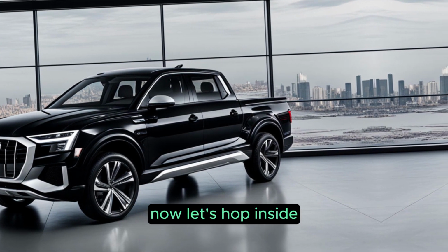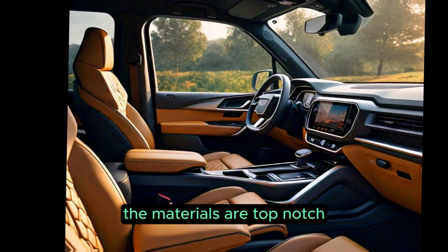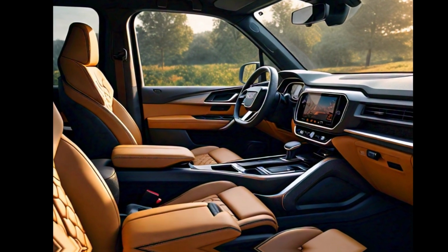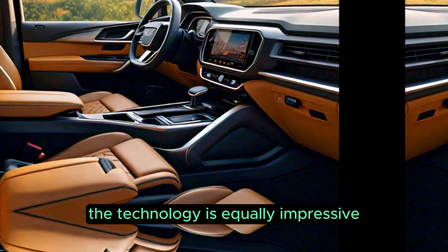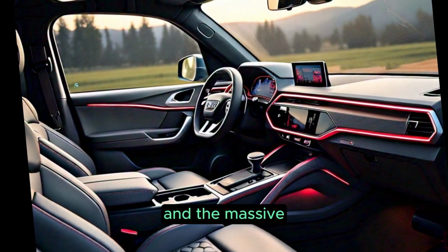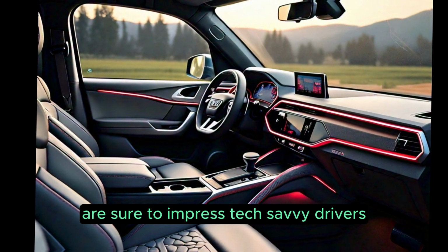Now let's hop inside. The interior is where Audi really shines. The materials are top-notch, with plenty of soft-touch surfaces and premium finishes. The technology is equally impressive. The large digital instrument cluster and the massive central touchscreen infotainment system are sure to impress tech-savvy drivers.